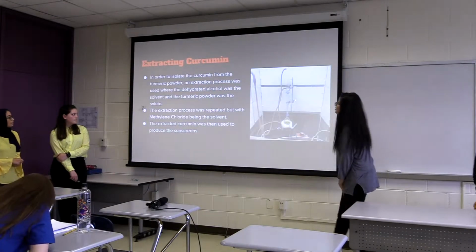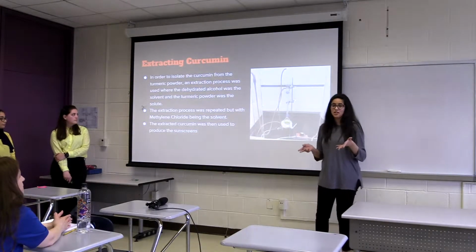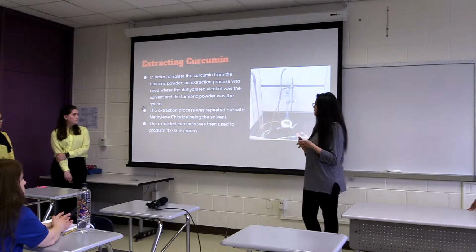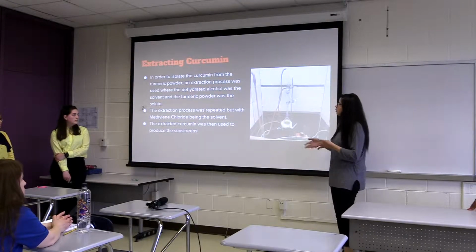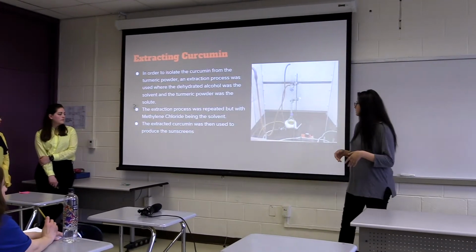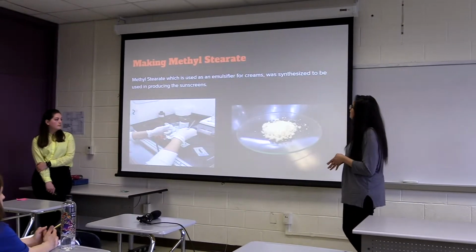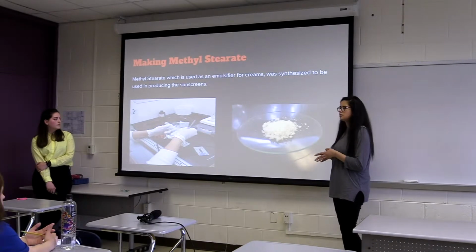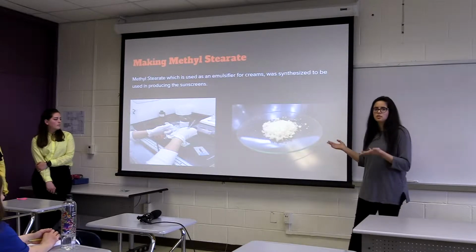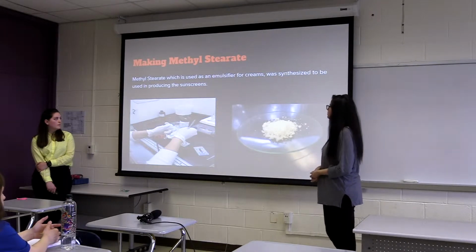Okay. So we passed around the turmeric plants, and curcumin is actually extracted from turmeric, which usually comes in powdered form. To extract the curcumin, we did an extraction process, one time with dehydrated alcohol and one time with methylene chloride. The curcumin we extracted, we used to produce the creams. A big part of making the creams was the synthesis of methyl stearate, which is basically an emulsifier for creams, and we used it in making the sunscreens.